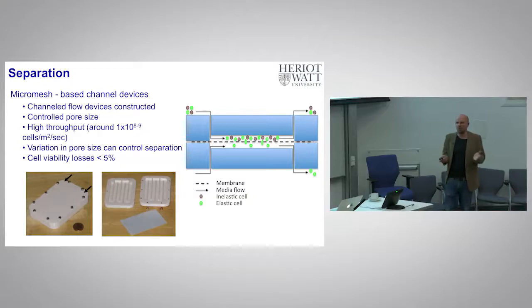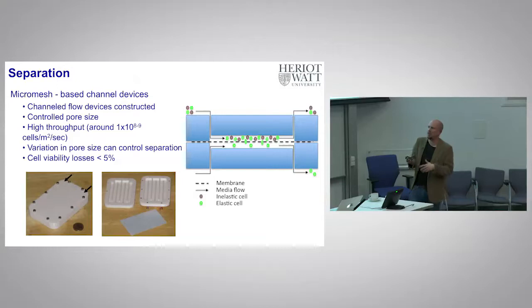So I went to see if I could find some filters which had very, very specific hole sizes in them. Found some things called cell sieves, and we built a 3D printed device mimicking the sort of channels you get inside just a commercial filter. Sandwiched the cell sieves in there, ran cells through the system, to see if we could separate them. In this case, these cells are of the order of 8 to 10 microns in diameter, so the cell sieve we ran was 5 microns in diameter, so the cells would have to deform to go through it.